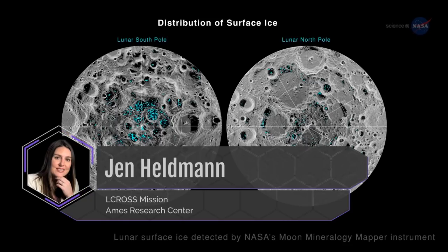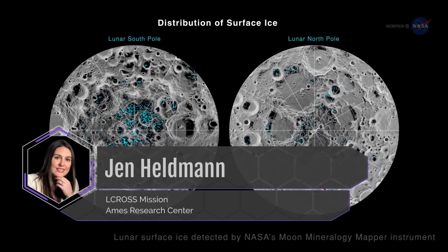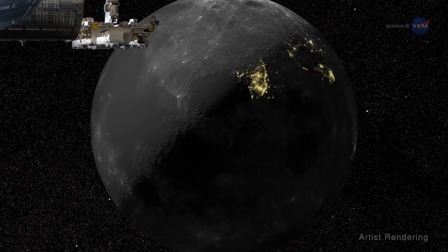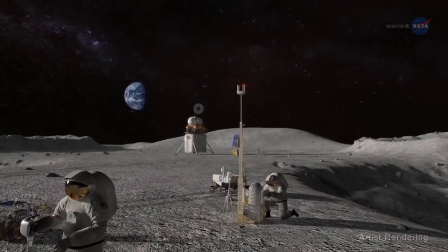Research scientist Jen Heldmann is also at Ames. She explains why the discovery is much more than just a scientific curiosity. Ultimately, I believe we'll be living on the moon for extended periods of time, so we need to take advantage of whatever resources we can find there.